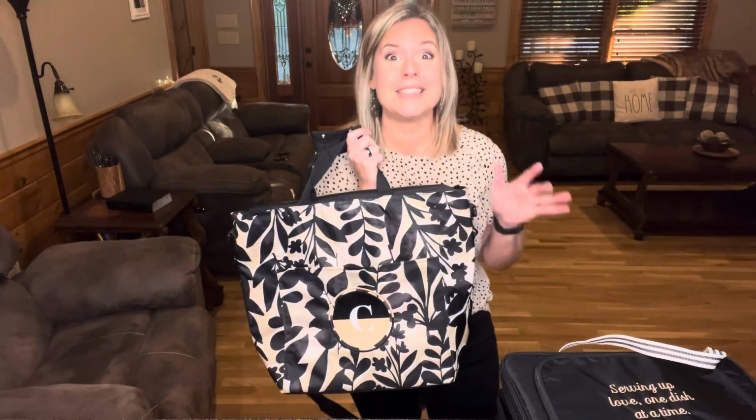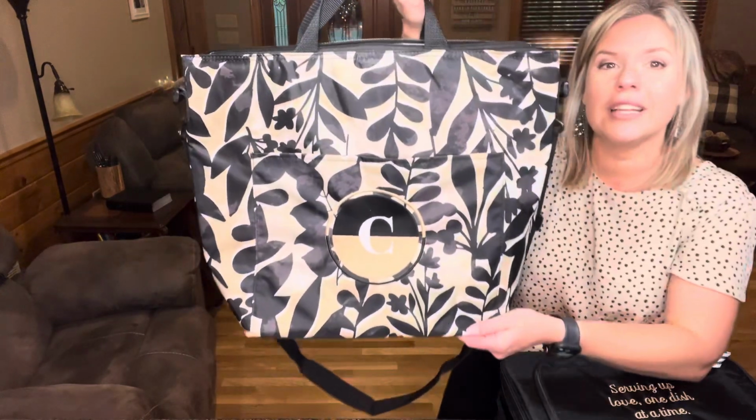I have to look here. The value of this bundle is $187. So you can choose to keep all 3 for yourself, or you can give them as gifts. You could have 3 separate gifts. I personally would want all these myself, but if you are in the market and holiday shopping, this could be so great for you. So this is that insulated cooler tote.